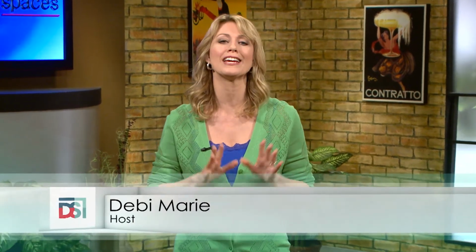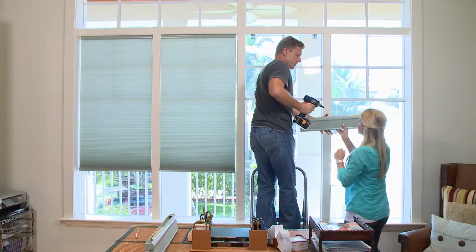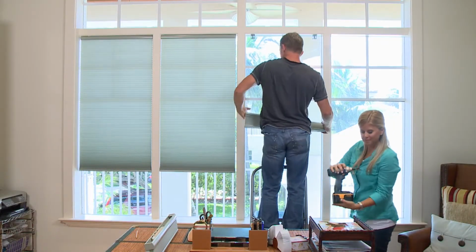Ready for a project that's fun and rewarding? DIY is always rewarding and can save you some cash as well. How about a window treatment makeover? The results are amazing, and we'll show you how easy it really can be. Take a look at this.